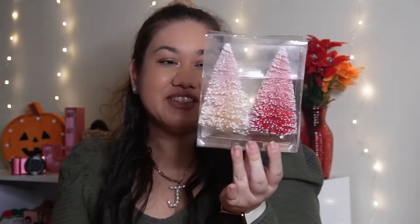I just picked up 4 things in that lip, if you saw in the beginning. So I got some ornaments as well as some bottle brush Christmas trees. So I'm just gonna start off with this. They're so pretty. They were only $5.